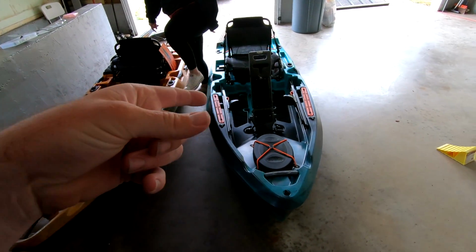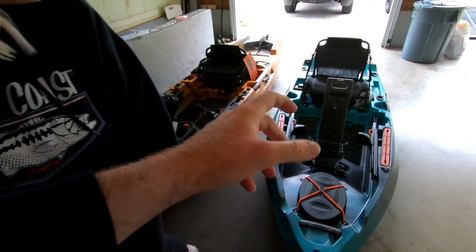Now, let's go over to the 10-foot. You digging it? I am. Bethany's loving her kayak already.